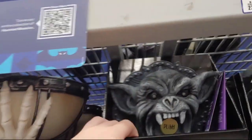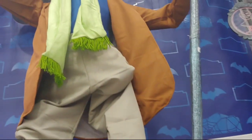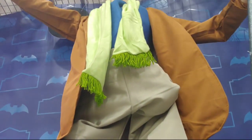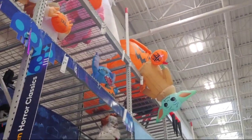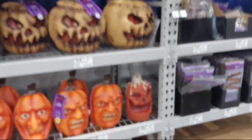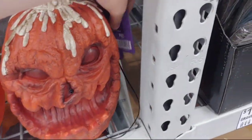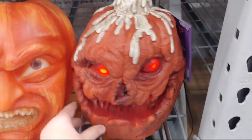I think this thing's kind of cool. I like that. And they have the Haunted Mansion guy. I don't know why he looks like that though. And then we have Yoda. He's falling off of the shelf. They got a lot of cool things. I like this pumpkin guy. It's kind of cool.